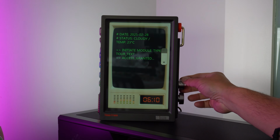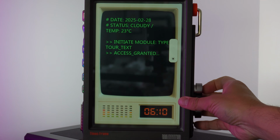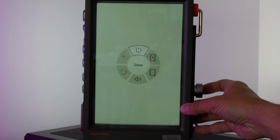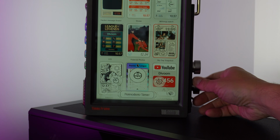The top dial is used to quickly control the brightness, while the main dial is used to cycle through the main display options. Pressing in the top dial gives you a shortcut to the main functions of the Times Frame. The other button of note gives you quick access to the built-in features, which I'll cover off in depth in the next chapter of this video.